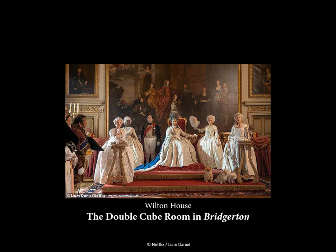sitting in her throne room at Buckingham Palace. And of course, what she's sitting in, as you can guess, is the double cube room from Wilton. There is that wonderful Van Dyck behind her there. If you look at this room, you will see over and over and over again throughout TV shows and movies, any kind of grand palace scene. It's almost always used here.